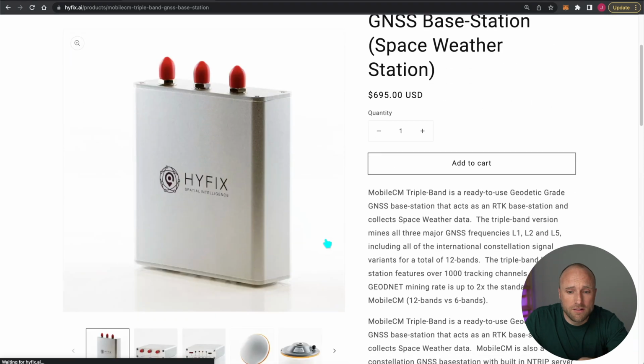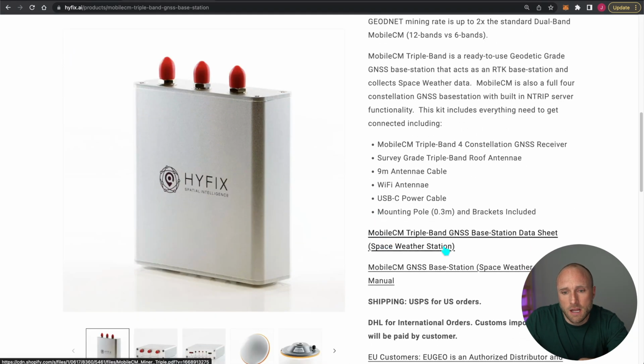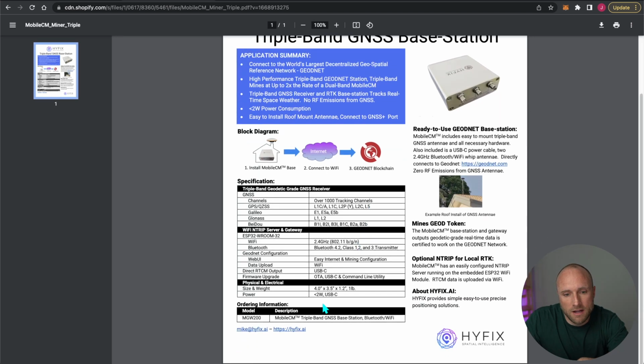Now, of note, these devices consume very little electricity. If you go to the data sheet specs for this device, they advertise it as using less than 2 watts. So you really don't have to worry about your electric expense when running these devices.